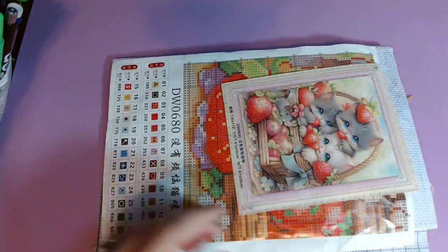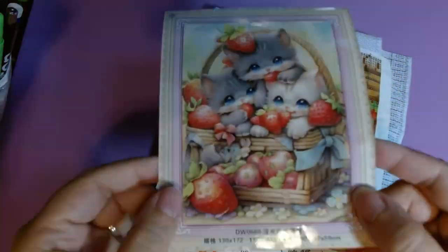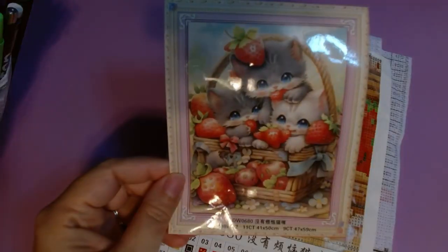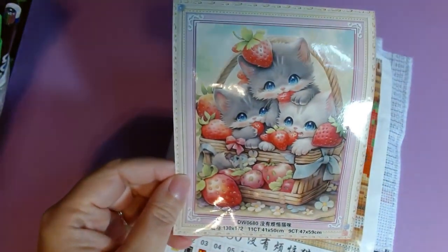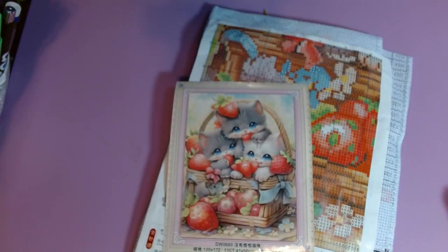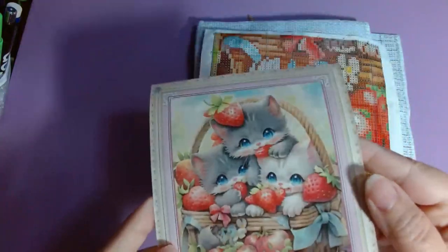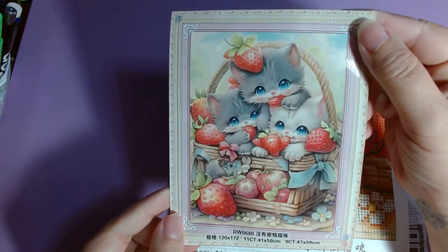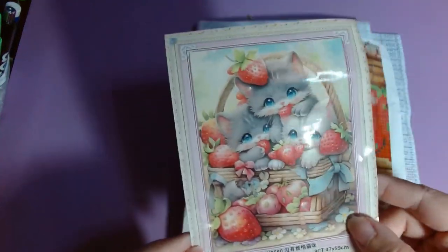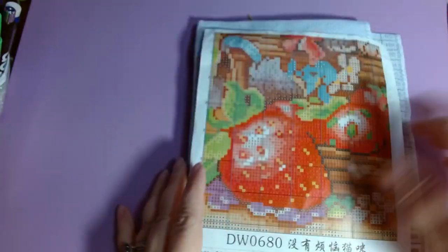Let's get to it. So first off, I'm trying to see what light is causing the most glare. I think it's my overhead light. Let me go turn that off and see if it helps. Okay, I think that's better. So look how cute. And this is a sticker, I believe. Yeah, it's a sticker. So I have a notebook I keep these in, or sometimes I'll put them on the front of a notebook. Anyway, it's really cute.